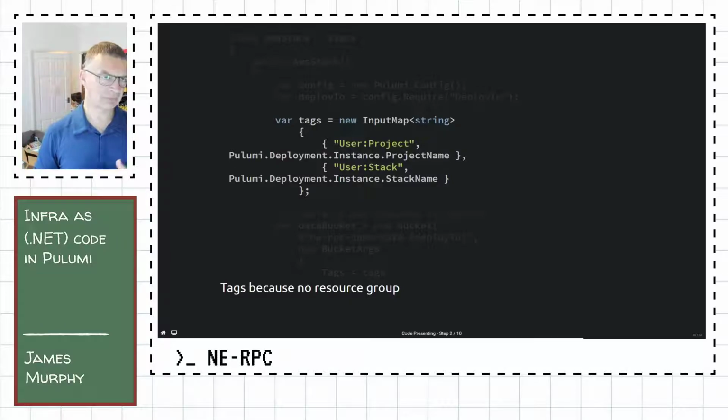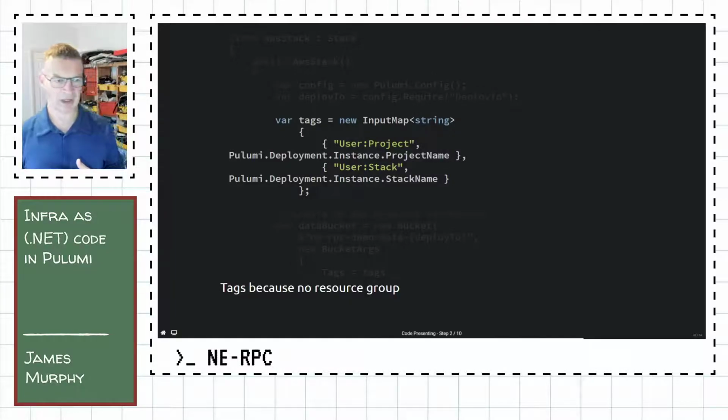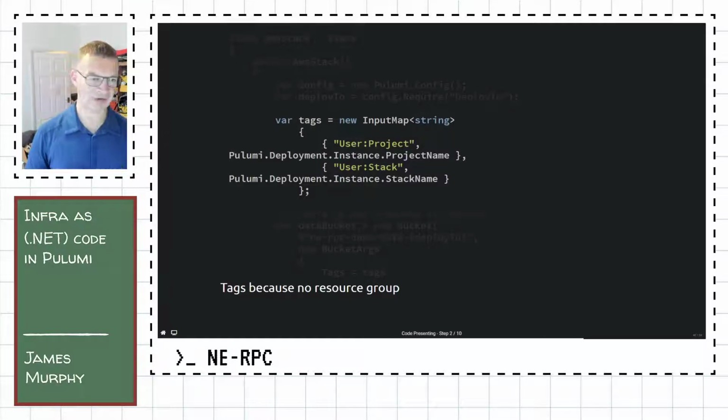Because we don't yet have resource groups in the same way that we do in Azure, we're going to tag everything we do, or tag as much as we can do. I'm doing this on a per resource basis, but there are some nice hooks for doing it magically across all of the resources. Practically, we should be tagging our resources in Azure too. I just haven't got to that yet.